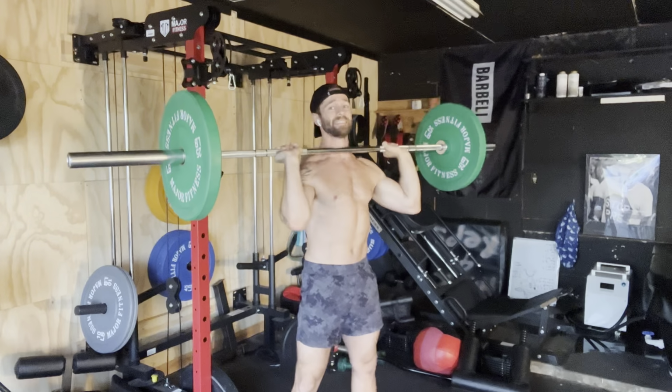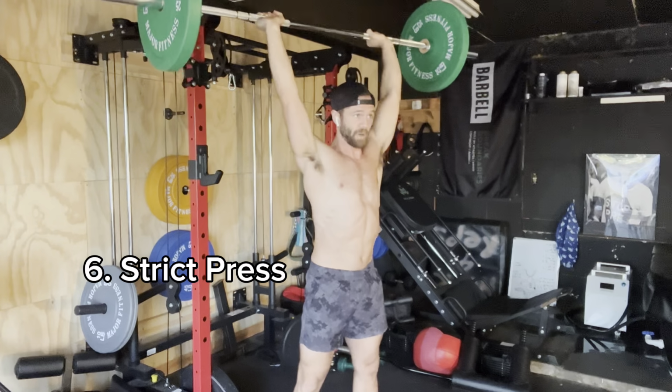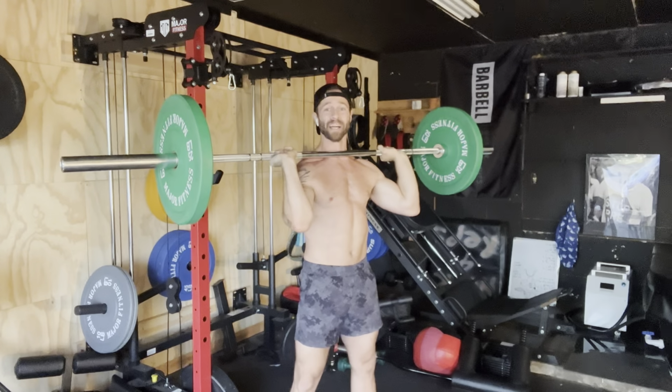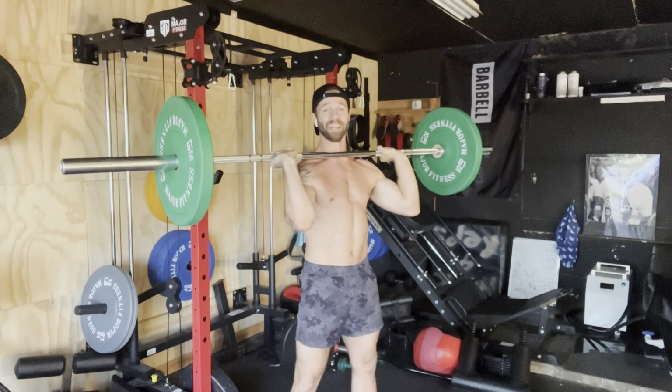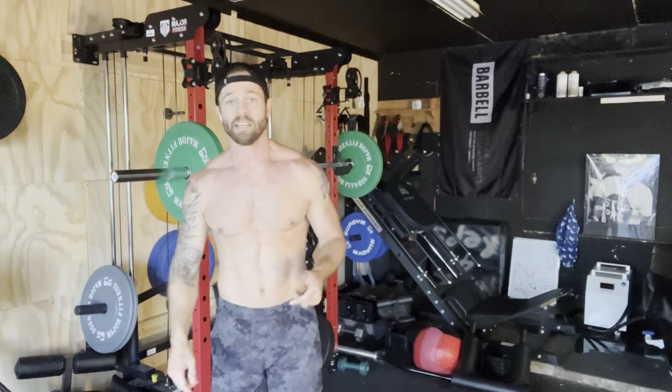Exercise number 6 is the barbell strict press. I like the strict press because you've got to do it like a man, not cheat with your legs, not break your back leaning backwards, just doing crisp, strict reps. The barbell strict press is a great way to build the delts, to build the shoulders. You train the core because you're having to lock that down in order to do beautiful reps.